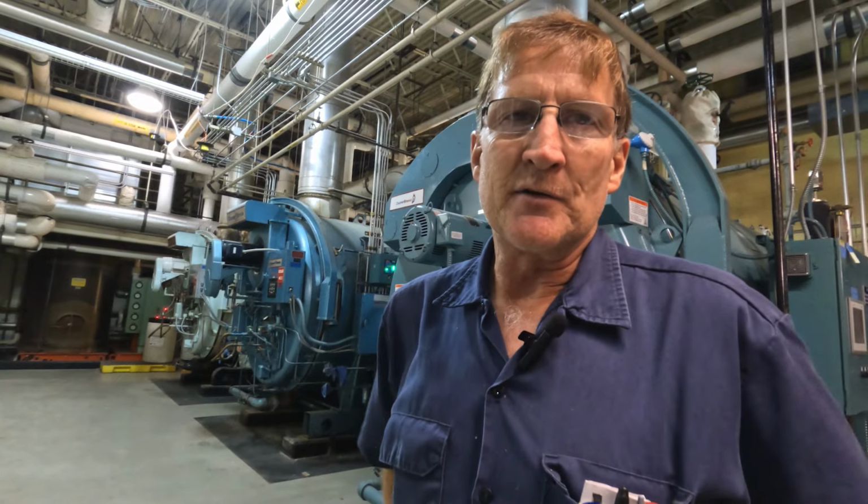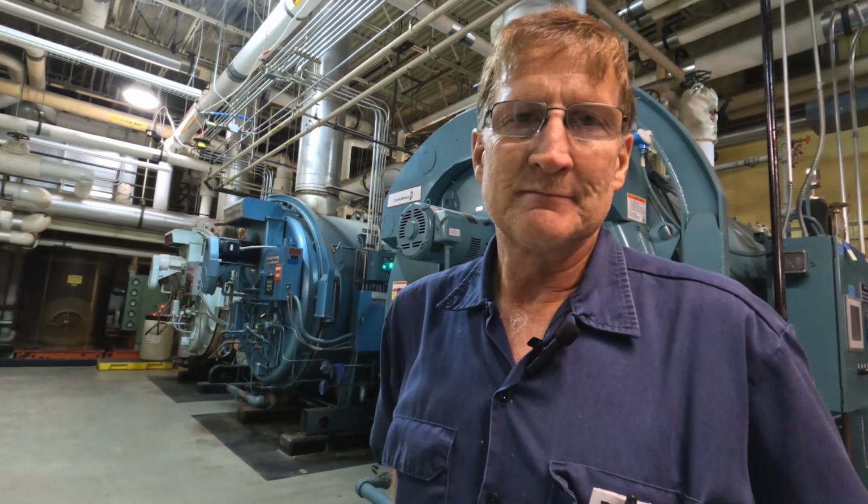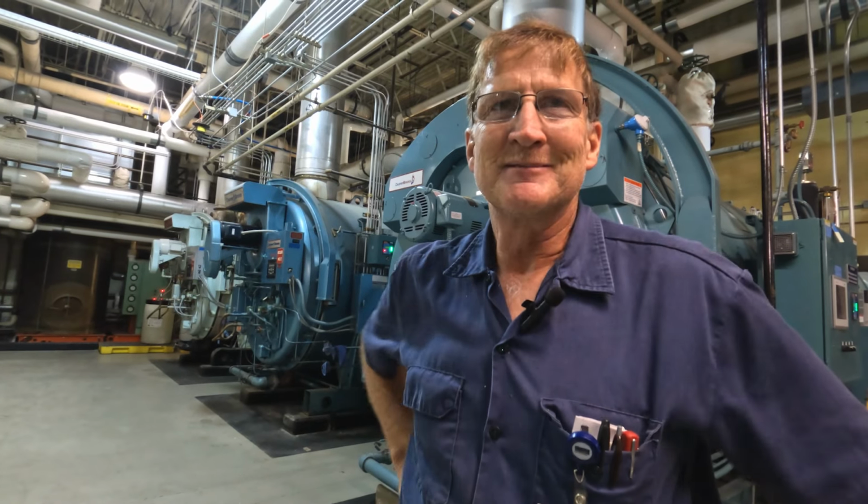I like what I do here, working with mechanics, machinery, take care of the laundry stuff as well. So it's mechanical for me, hammer and a screwdriver, not so much computer stuff.